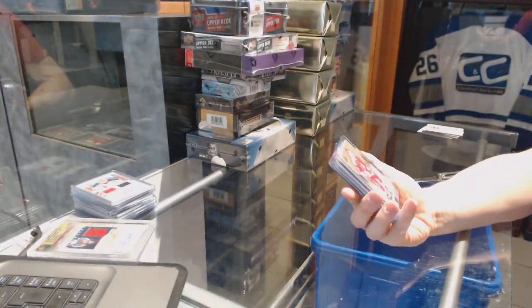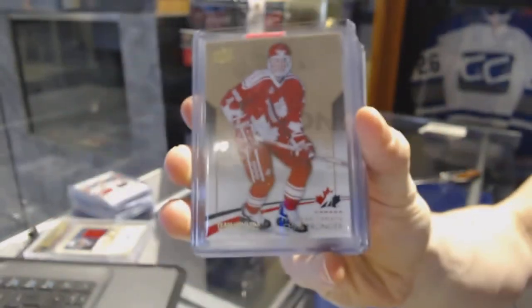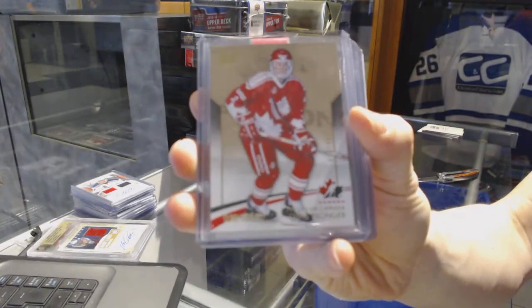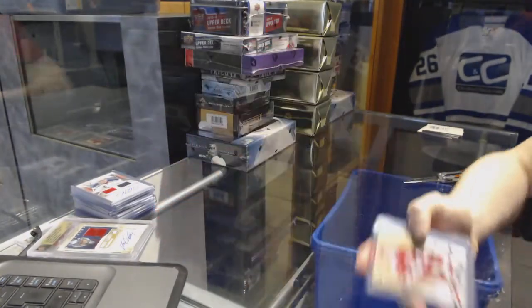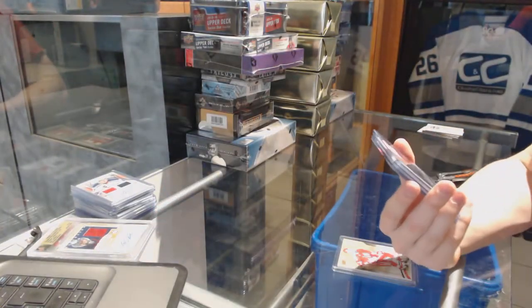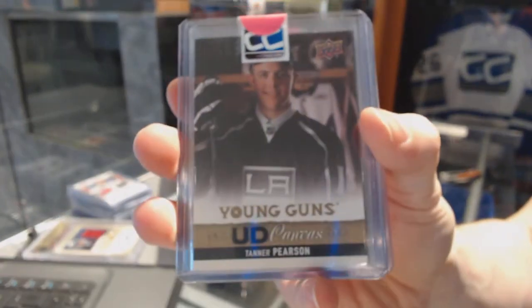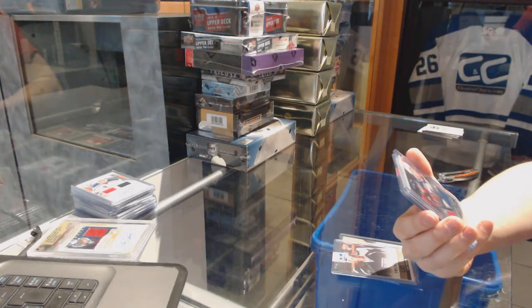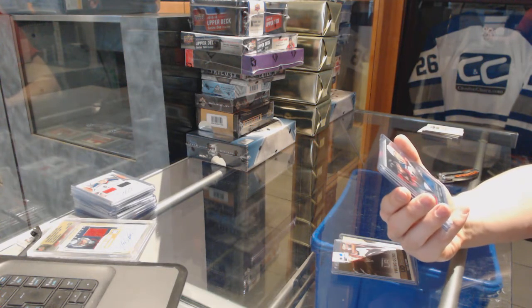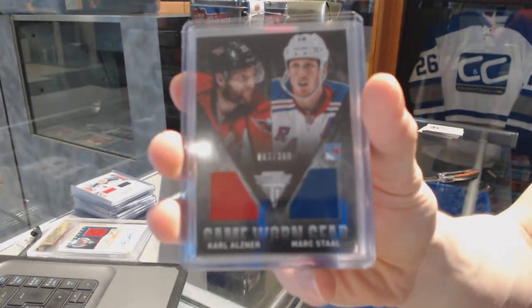We've got an Upper Deck Team Canada Master Collection base card, numbered to 499 for the St. Louis Blues, Chris Pronger. We've got a 13-14 Upper Deck Young Guns Canvas for the LA Kings, Tanner Pearson. We've got a 13-14 Titanium Game Gear dual jersey, numbered to 300, which would be random between the Capitals and Rangers, Karl Alzner and Marc Staal.